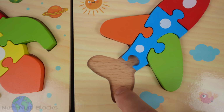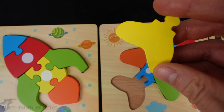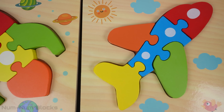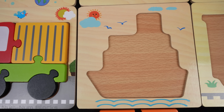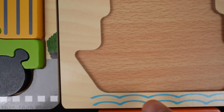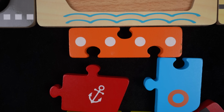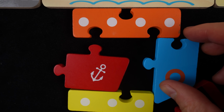One more piece to go. It's the yellow piece. Wow, we built an airplane. Let's move to the next puzzle. I see the sun, birds, and water. This vehicle must move on water. Look at the pieces. Where do we start?